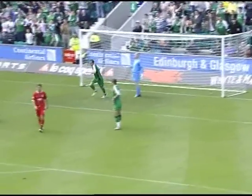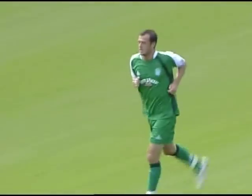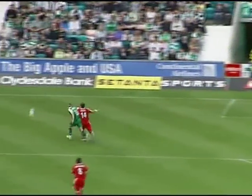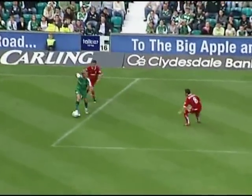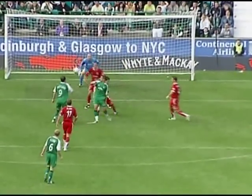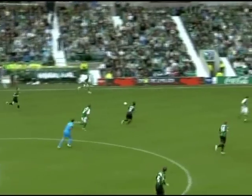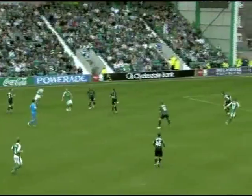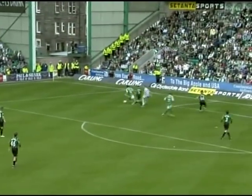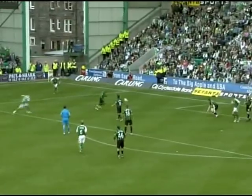Stephen Fletcher pulls one back for Hibs, brings them back into this game. And the ball came into the penalty area, and a flick from Fletcher sat up nicely for him. And he volleyed it past the goalkeeper. A fine goal by Stephen Fletcher, makes it 3-2. Shiels. Murray. Borrett has committed himself. It didn't reach Antoine Currier though.